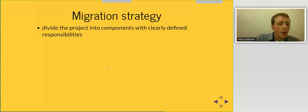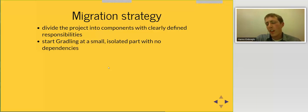So this is the strategy that we used. First we thought we have a problem with this monolith thing, so let's divide the project into components and let's clearly define some responsibilities. So we did that. We created a component that was responsible for all the training information, and there was one that only did some database transactions, and there was a component that made sure that the platforms were chosen correctly. So according to functionality. And then we started at a very small isolated part and tried to translate it to Gradle. We made it into a verb now. We call this gradling.